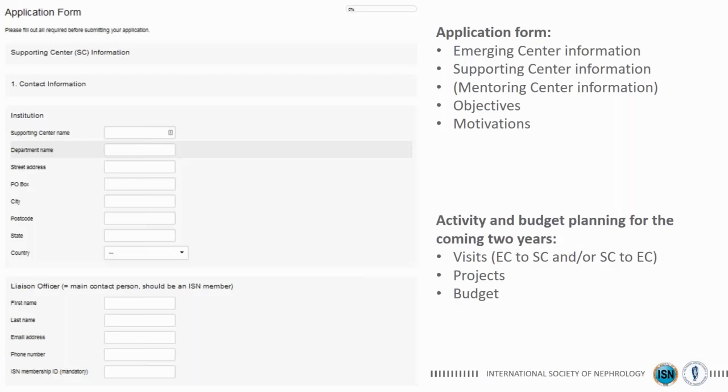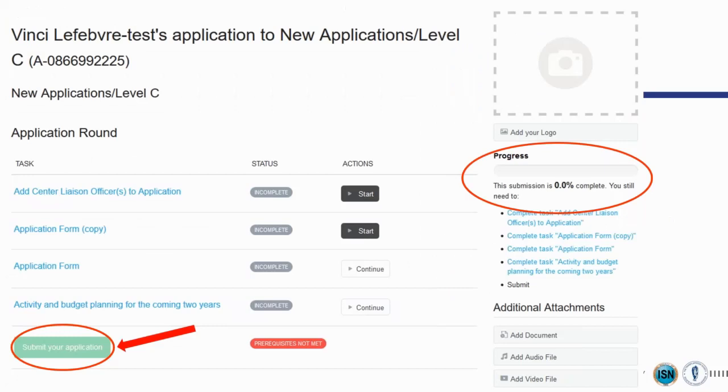So that can be different visits from emerging center to supporting center or vice versa. It can be different projects, and for each item that you list, you have to provide an estimated budget. And once you've done all these steps, you can press the green button, which would be submit your application. Once you do that, you will receive an automated email from the system to acknowledge receipt of your application.